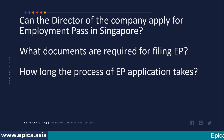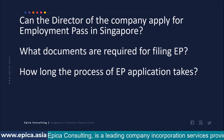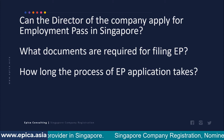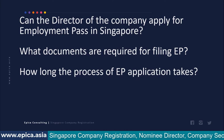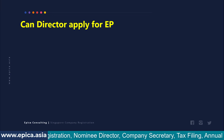The question for this presentation is, can the director of the company apply for employment pass in Singapore? What documents the director needs to provide for filing the employment pass application? And how long the process of employment pass application takes place? So this is obviously the case where a foreign promoter is incorporating a company in Singapore and wishes to relocate here to work for that company and therefore needs an employment pass. So let's have a look at these questions.